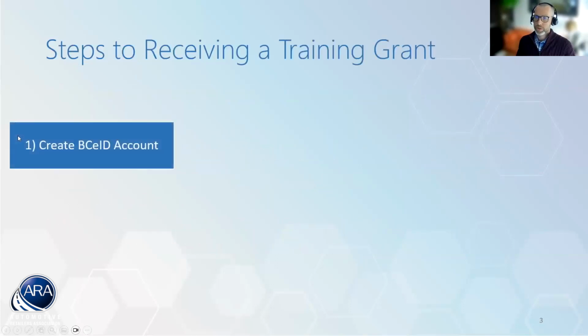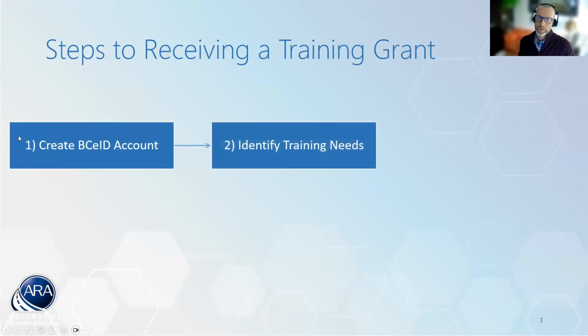There are a few steps to receiving a grant. The first thing that you're gonna wanna do is create what's called a BC EID. This is free to any business, and it allows companies to engage with the province. You'll need this in order to log into the skills training grant system, which is where you'll apply for an employer training grant. The next thing an employer would do is identify exactly what training needs their employees require.